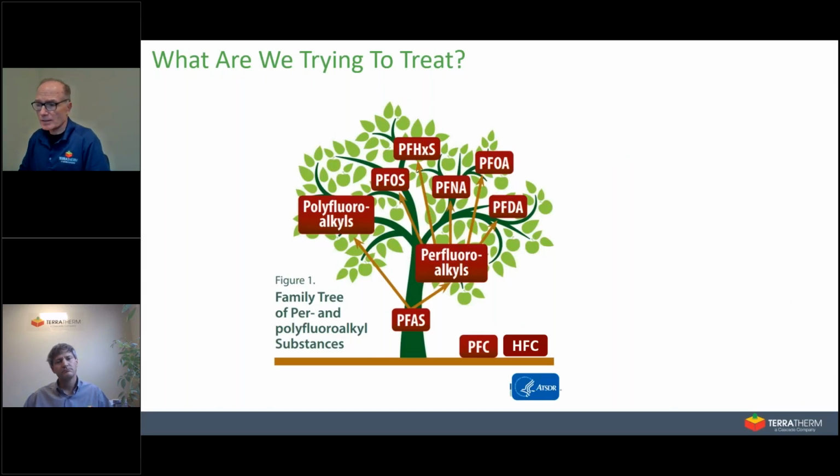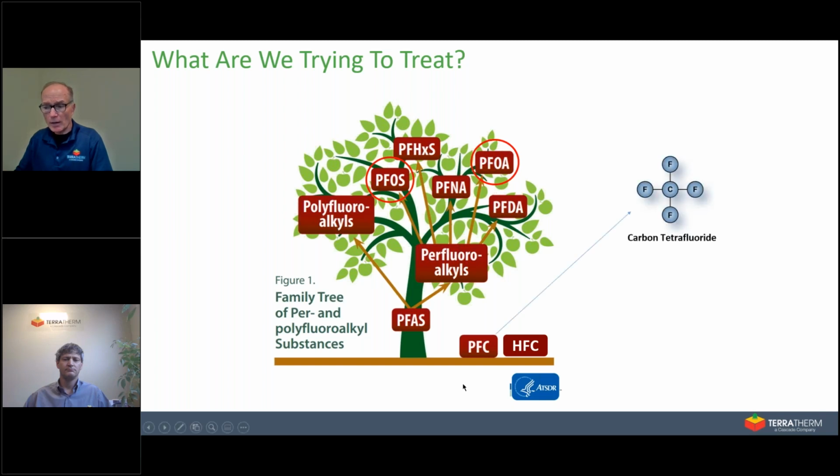And you've probably seen this figure or something similar. PFAS is per- and polyfluoroalkyl substances, and it includes a lot of things. A lot of our focus these days is on just a few of these compounds, and you can see some highlighted here. The EPA has recently proposed some cleanup standards for PFOS and PFOA. I also want to point out PFC, perfluorinated compounds, which is now commonly used to describe things like carbon tetrafluoride.